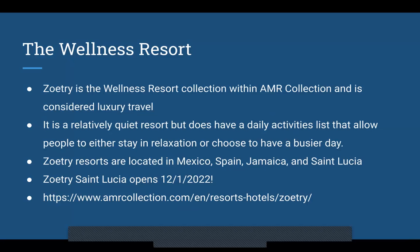And so the Zoëtry resorts, there's also some located in Mexico, Spain, Jamaica, and St. Lucia. The one in St. Lucia is actually opening this December, on December 1st, which is super exciting. So my hope is to be able to go over there next year.